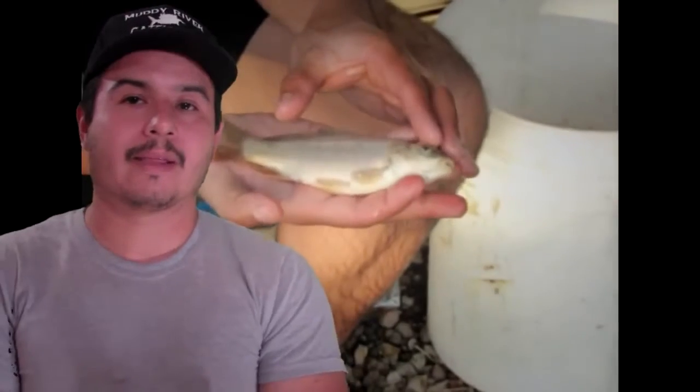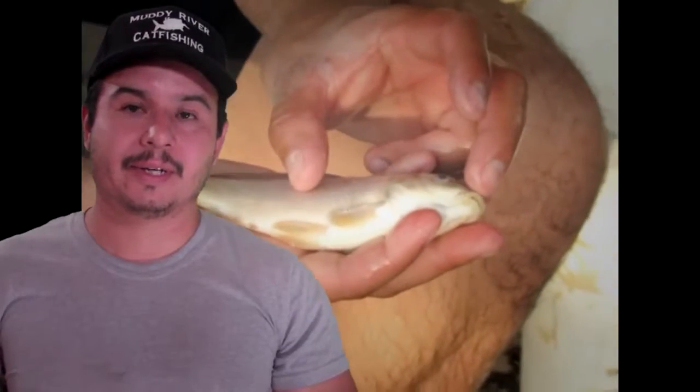These hooks, I have no problem putting them on a trot line and pulling out 30-40 pound flatheads. And it's always live bait or a big nice chunk of cut bait that pulls in the bigger fish.